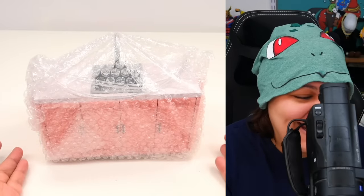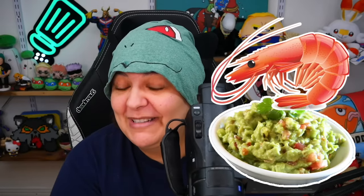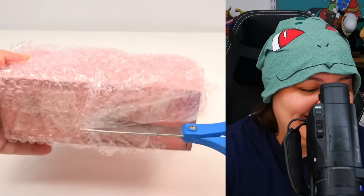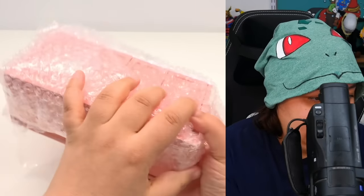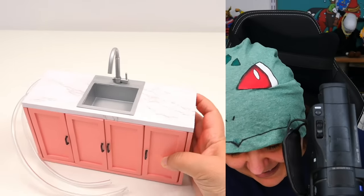Oh my God, that is so cute. Holy shrimp, holy guacamole and shrimps. Okay, we need to be gentle. I don't wanna make any mistakes cutting it. So we're gonna go from the bottom like so. Okay. Oh, that is adorable. Oh my God. No, stop. I'm already absolutely in love.